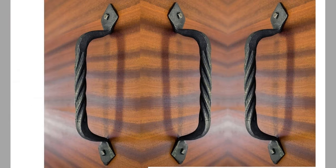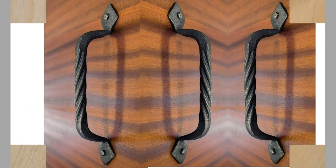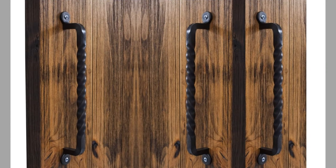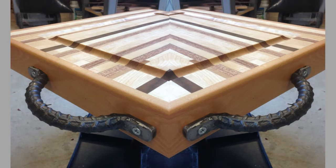A large number of handles, particularly for commercial and residential doors, incorporate latching or locking mechanisms or are manufactured to fit standard door locking or latching mechanisms.